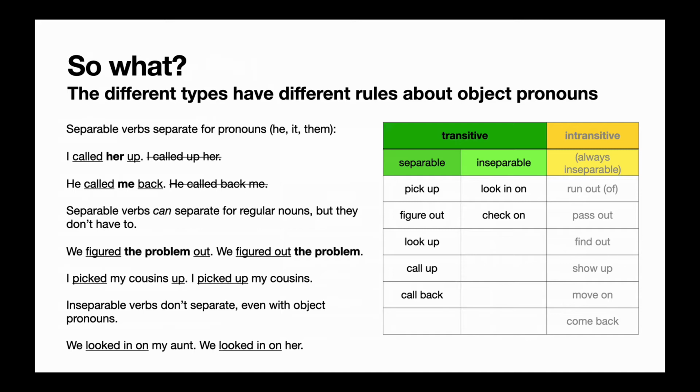And we could also say we figured out the problem. That means we solved the problem. Or my cousins, we could say I picked my cousins up or I picked up my cousins. Both would be correct. Then we have inseparable transitive verbs.